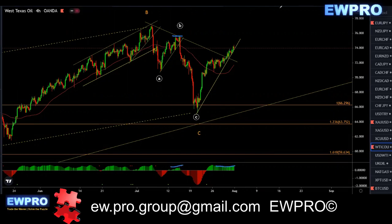And we have that bear hidden, so you have to be very careful buying. If you missed the buy down here, well, you don't want to be buying up here. You have to wait for this to break above there, taking out that bull hidden, then wait for the correction, and then you can look for the buy. You don't want to be buying up here.